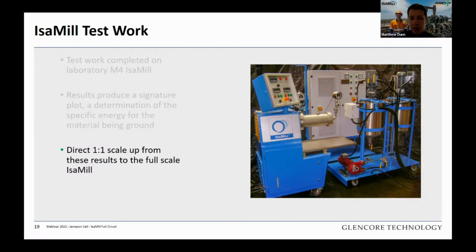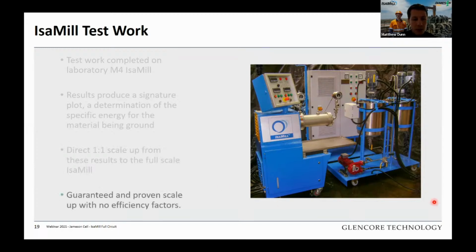The advantage of the IsaMill is that it has proven one-to-one scale up from the signature plot. There's no efficiency factors or correction ratios applied, and the full-scale mill has a guarantee on it.